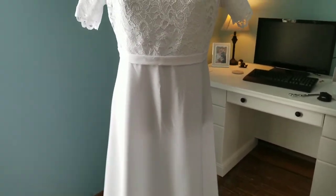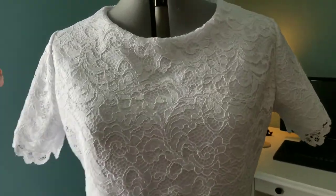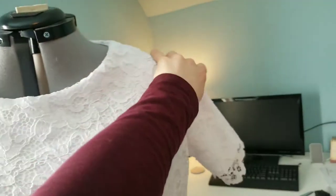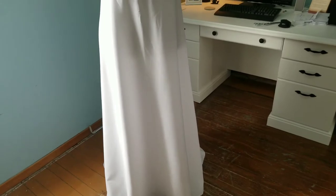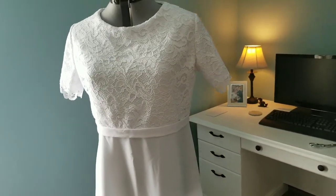Finished. I'm so excited. It's definitely going to need some ironing, but I'm going to let the bride do that because it probably won't stay ironed by the time it gets to her house. But anyways, I'm so excited.